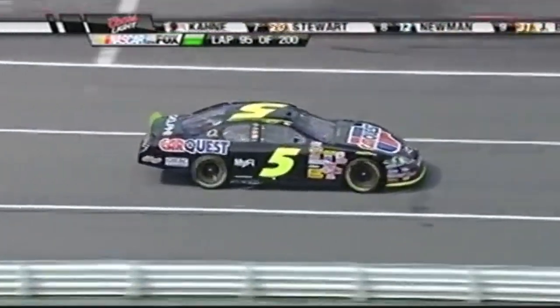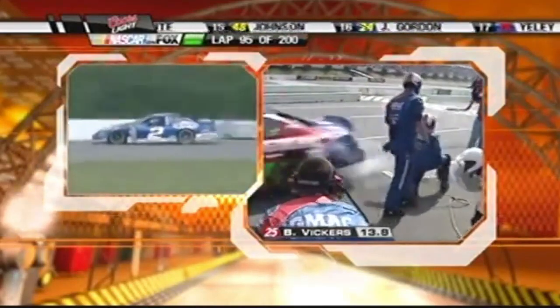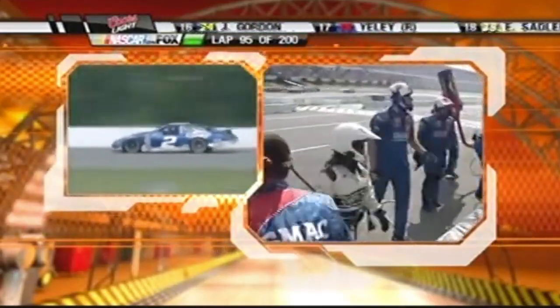Brian Vickers saying his race car is just starting to show characteristics of being tight. So air pressure adjustments on the 25, down 1 pound in the left rear, up a half a pound in the right rear. And Lance McGrew reminding him, watch your pit road speed. Not only did the 5 of Busch slide on entry onto pit road, he also did into his pit box. They've already completed the chassis adjustment.